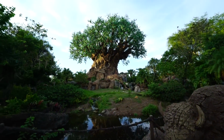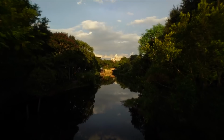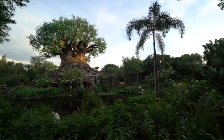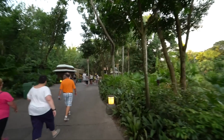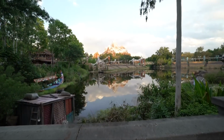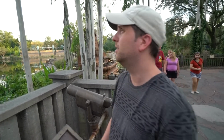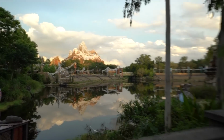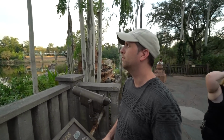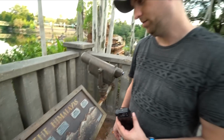Disney's Animal Kingdom. The sun is going down, so we better do this quickly. We must leave the Tree of Life and journey into the mountains. The Forbidden Mountains. Made it with just enough time to ride Expedition Everest, Legend of the Forbidden Mountain. Here it is. The Himalayas! Welcome to the Himalayas! So what Keith has just been telling me is that when you go on Expedition Everest, you are not actually traveling to Everest, you're traveling to the Forbidden Mountain, which is supposedly an actual real mountain in the Himalayas.